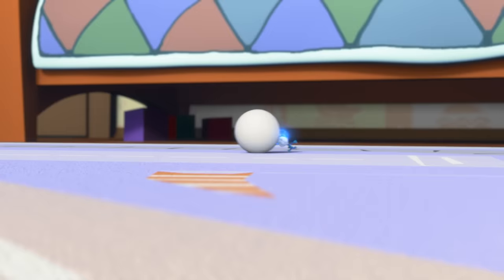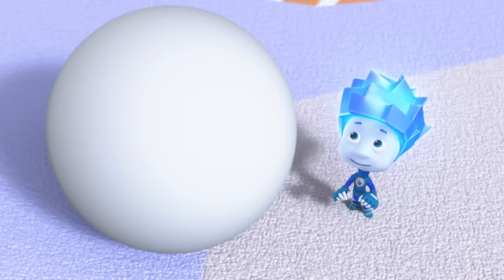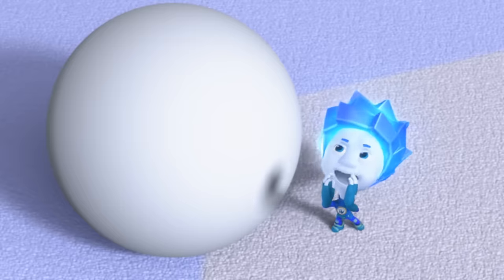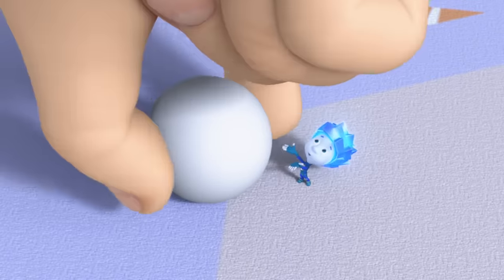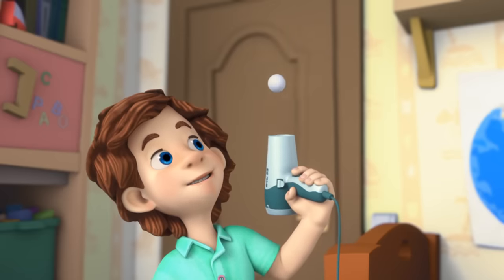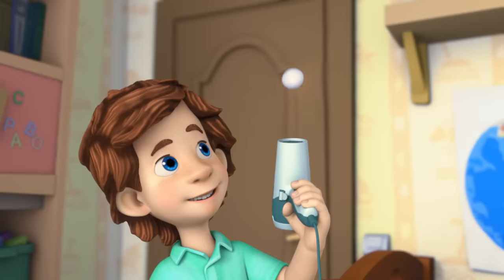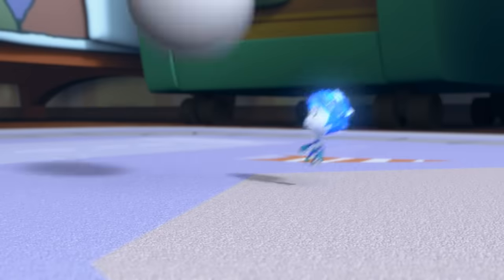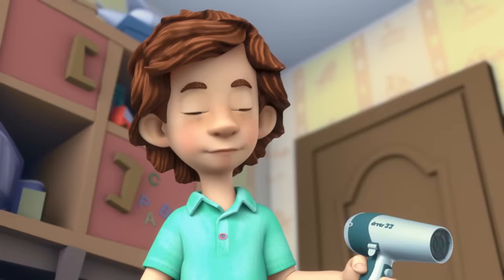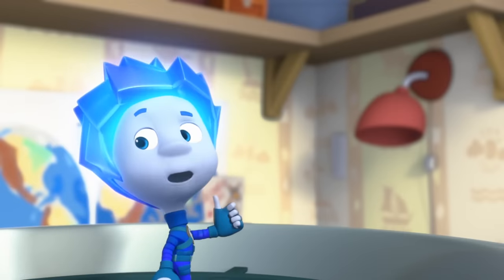Nolik. I'm right here. Here's the dryer. I want to see your trick. All right. Flip the switch. Now you lay the ball right into the airstream. Oh, great. The ball's flying. And now it's my turn to fly. Really? Whoa. Yeah. I'll shoot right up to the ceiling so I can grab the string and pull the balloon down. So turn off the heat and away I go.